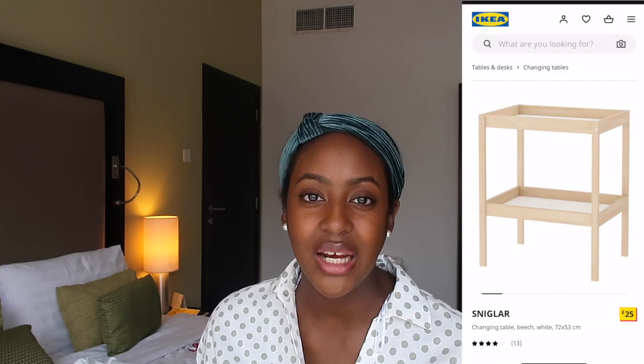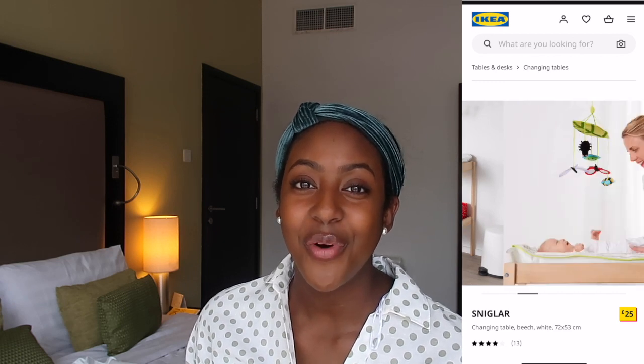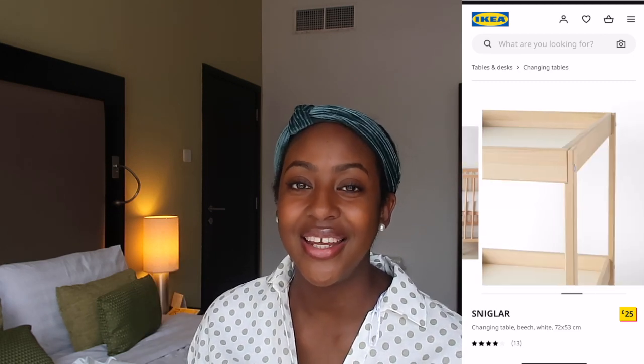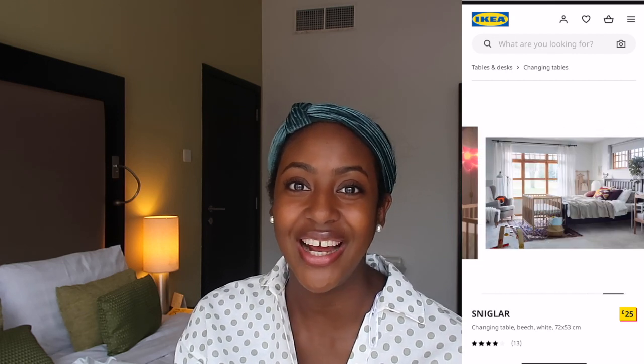We also got this baby changing unit. I had a baby changing unit in the UK, but once again, I didn't want to travel with something that would be kind of unnecessary, so I got this really affordable one from IKEA. This one is just amazing. It's perfect for everything that you need, and I love this baby changing unit, guys.